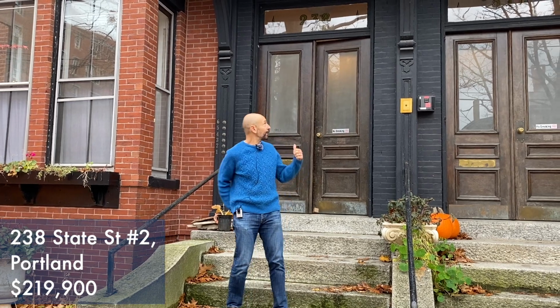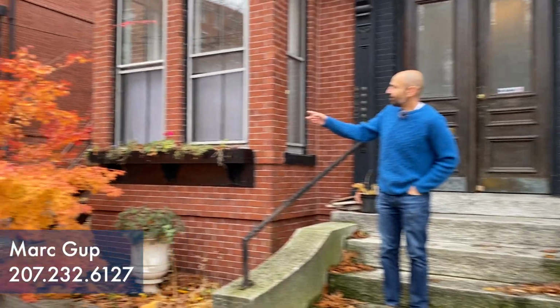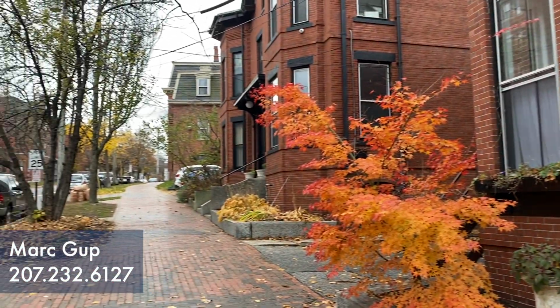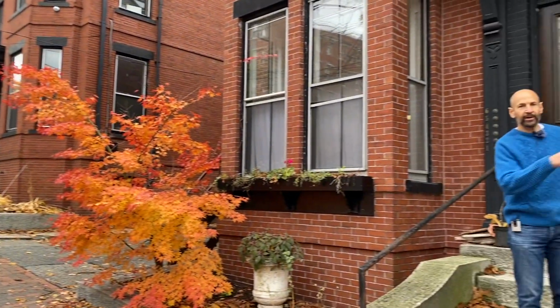I'm standing in front of 238 State Street. This is the newest listing that we have on the peninsula in Portland. We are just a block and a half up from Longfellow Square and a couple blocks from Deering Oaks Park. So, right on the peninsula.